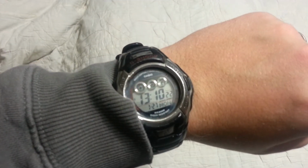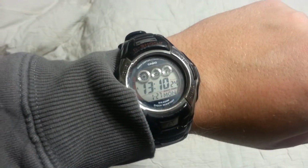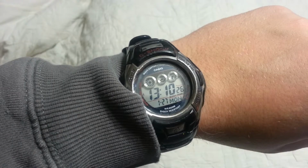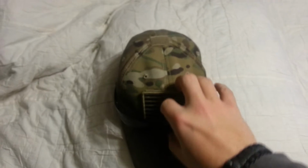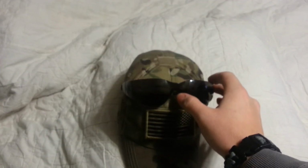Okay, I forgot a couple things. My KCO G-Shock watch, this is solar powered. Had about 10 years. I'll do a review on it later. Never changed batteries on it. Great watch. And 550 cord bracelet. Just a standard thing. Good old hat. Safety grade sunglasses. And that is it.